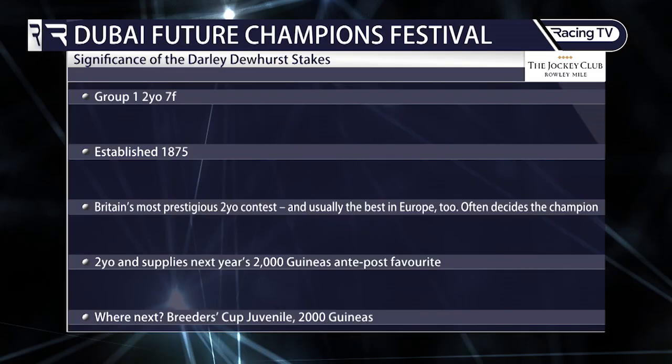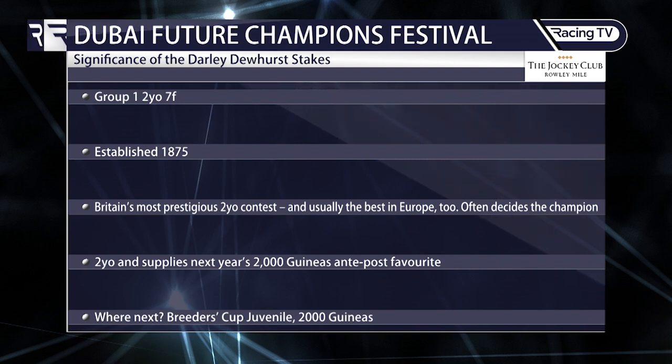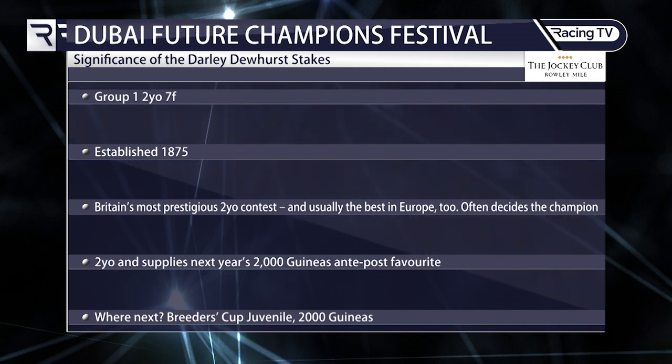We'll get into that, but we've talked about the significance of the race. Well, it is a Group 1 for the juveniles over the 7 furlongs. It was established in 1875, Britain's most prestigious 2-year-old contest, and usually the best in Europe too. It often decides the champion 2-year-old, as Lydia has said, and supplies next year's 2,000 Guineas ante-post favourite. That is often the case. And where next? Well, the Breeders' Cup Juvenile, and obviously the 2,000 Guineas as well. That's the significance of the Darley Dewhurst Stakes.